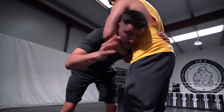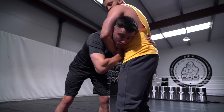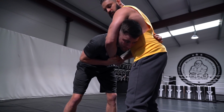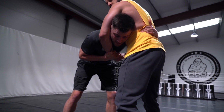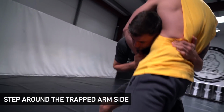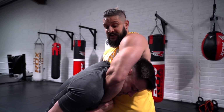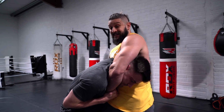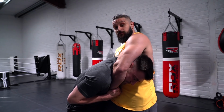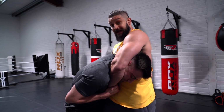So what I'm going to look to do is bring my right arm in, catch nice and low at the wrist, and then pull my right elbow glued to my body. From here, all I'm going to do is take my left arm, wrap it around Lex's waist, and then step to the opposite side of the choking arm. So immediately once he's grabbed that wrist and pulled his elbow into his side tight, I've lost all pressure on his neck and I can feel that. As he stepped around the outside of my leg, so he's stepping away from the choking arm, my whole body is now off balance and I've lost leverage and power.